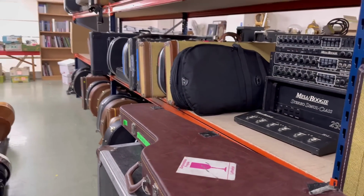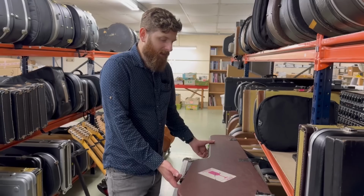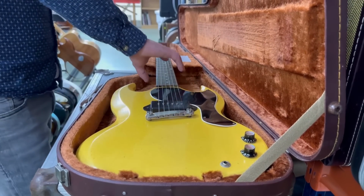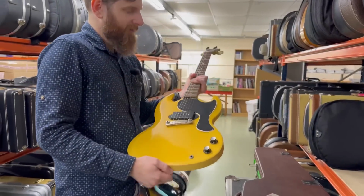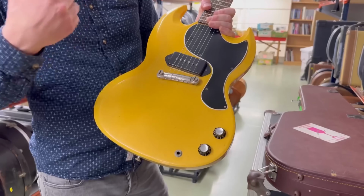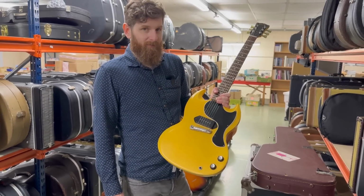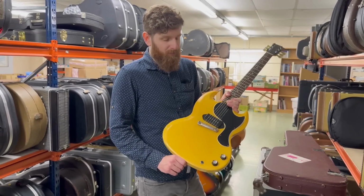We always like to finish a video with a bang, and I think this will just about do it. So I'm not going to reveal an Ibanez, which is what this case is for, an Ibanez musician or something like that. But we have a 1961 Gibson SG Junior in TV yellow. So I say SG, it would have been known as a Les Paul at that point of time. But the special thing about this is it was owned by Gary Moore. So full provenance as well. So this was Gary Moore's 1961 Gibson SG Les Paul Junior.